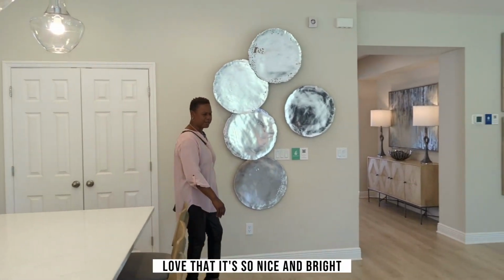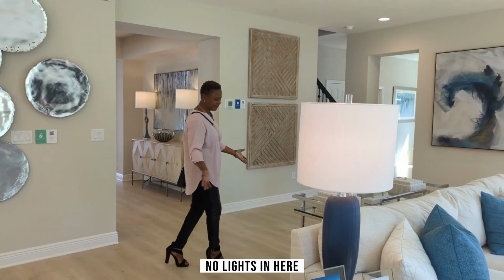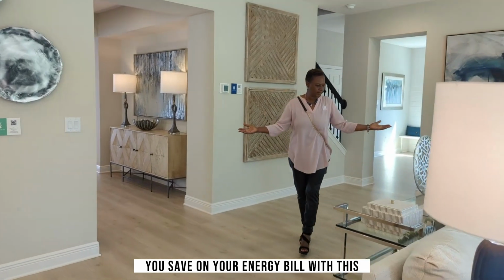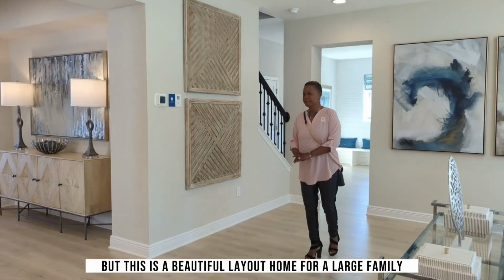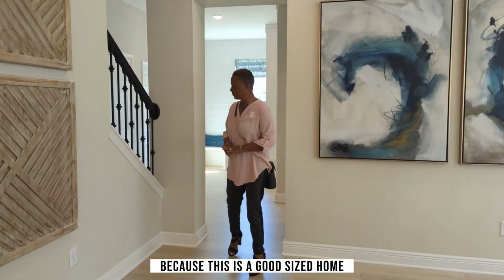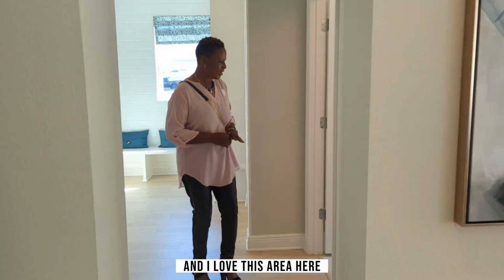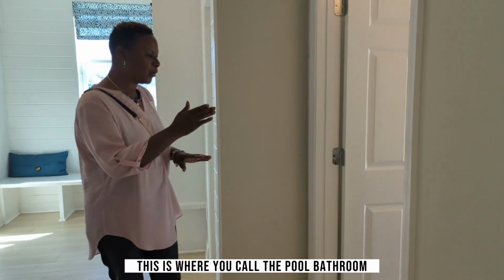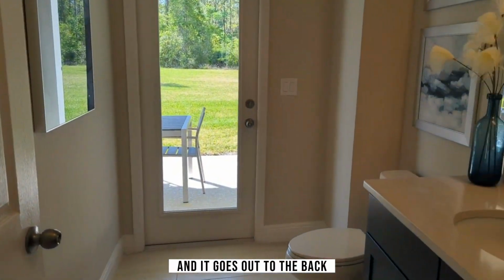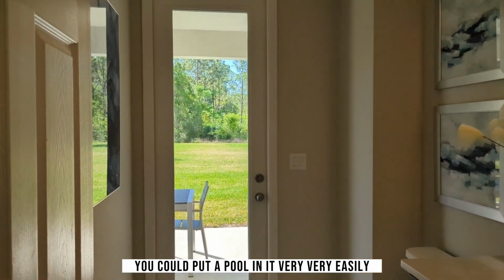Love that it's so nice and bright. In the day, you don't necessarily have to turn on any lights in here if you were looking to entertain. You save on your energy bill with this. This is a beautiful layout home for a large family, because this is a good size home. And keep in mind that we're still downstairs, and I love this area here. This is what you call the pool bathroom. It goes out to the back, so if you wanted to put a pool in, you could put a pool in very, very easily.